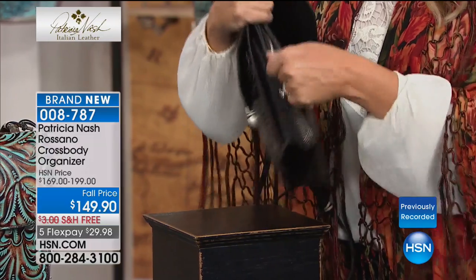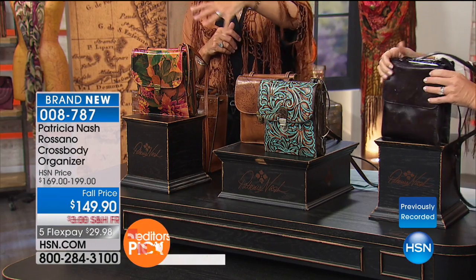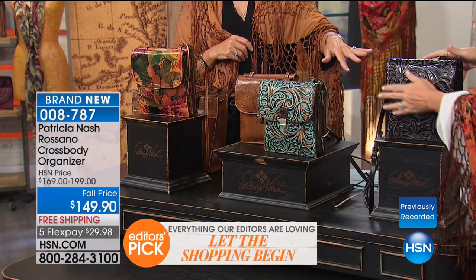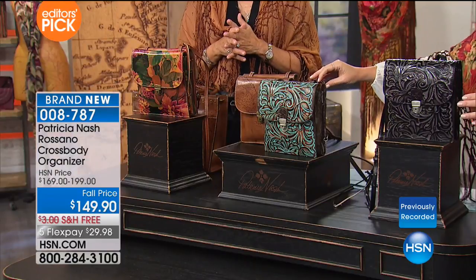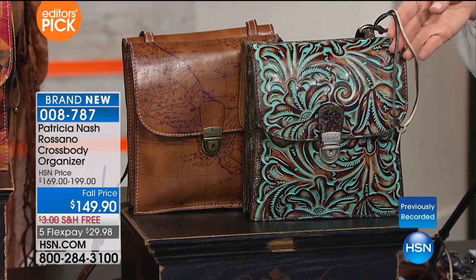Now, this tooled version of this, all of the prints that you see here and the tooling, is only available on HSN. This is it, and this is our editor's pick. There's only 1,900 of these. So there is the black tooled. There's the gorgeous turquoise tooled. Oh, look, yeah, it's got a little key charm on it.